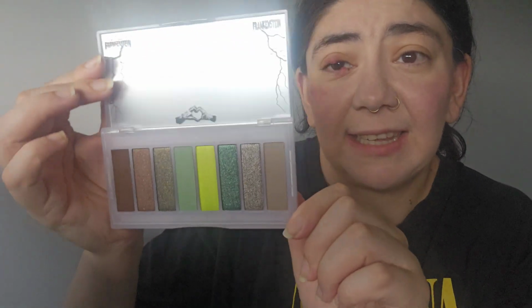This is the outer packaging, and the packaging itself is beautiful. It's plastic, which is totally fine, because normally their palettes are made of cardboard or something like that, but the design is absolutely stunning. It is so beautiful, and the palette itself, if you haven't seen it, is stunning.